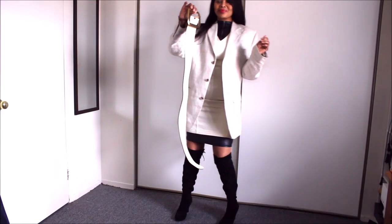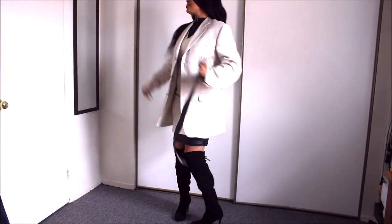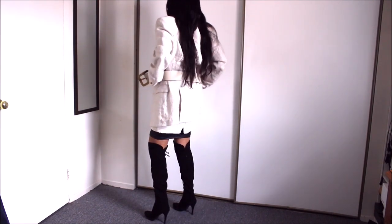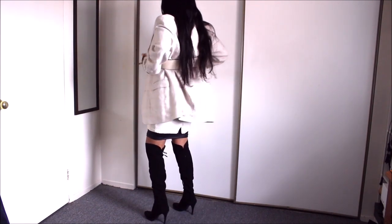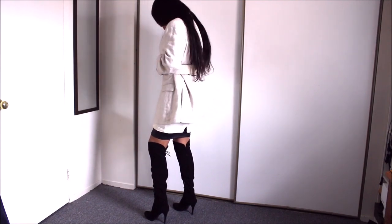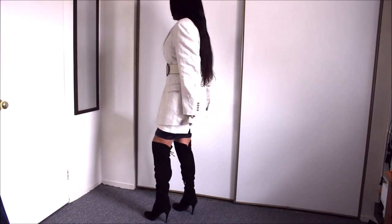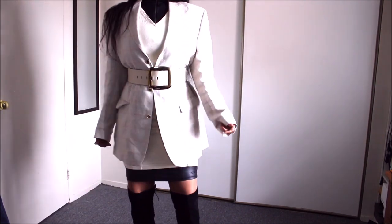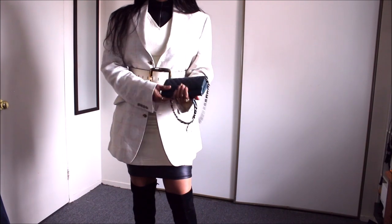And of course, I'm a belt person. If you've been around here long enough, you would know I love to cinch my waist with anything in my wardrobe. So a belt is one of my favorite accessories. In almost any video, you would see me cinching my waist. I do get my cost per wear out of these belts. I love belts.